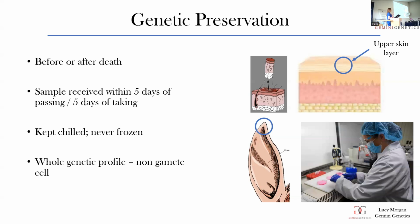We are just wanting skin. It's either taken as a biopsy punch, or in a post-mortem sample, we have a snip off the ear. We use skin because skin really likes to regenerate. If you cut yourself, your skin will naturally start to heal, sometimes on the same day, but it will regenerate really quickly to heal that cut. But if we think about muscle tissue, you could pull a muscle, damage a muscle, and be out of action for months. So that's not as regenerative.